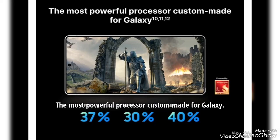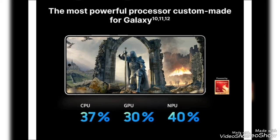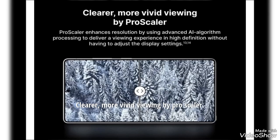The most powerful processor custom-made for Galaxy. CPU 37%, GPU 30%, NPU 40%. Clearer, more vivid viewing by ProScaler. ProScaler enhances resolution by using advanced algorithm processing to deliver a viewing experience in high definition.